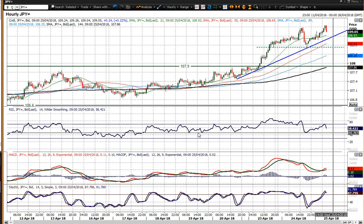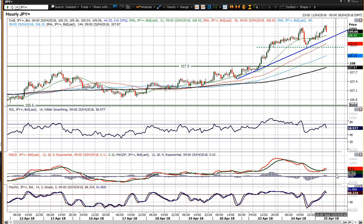Look at the RSI, 45 area seems to be every time through this breakout we've seen the market come back towards that. It's found a level of support. RSI MACD lines as well above neutral. So even though you've got this slight negative divergence, we're still in this positive outlook.